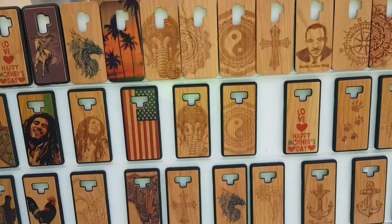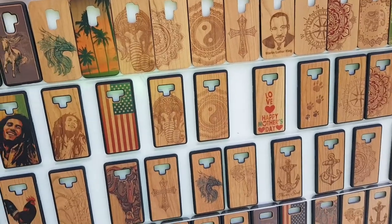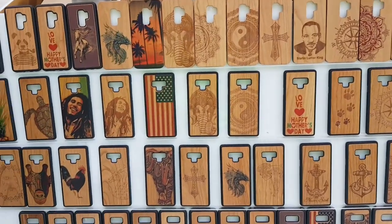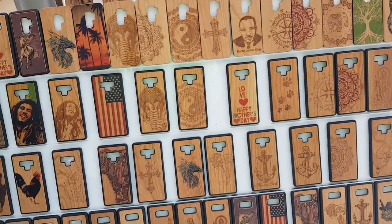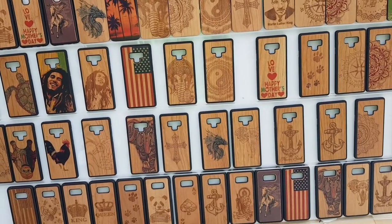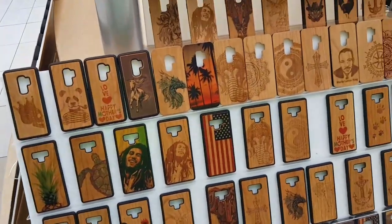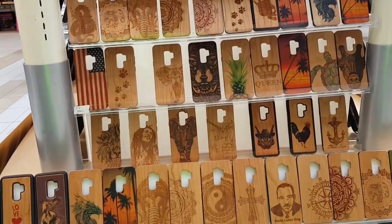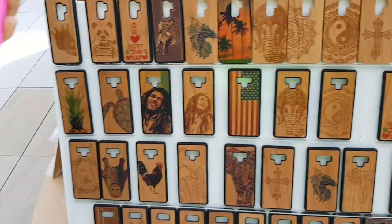How much for all the cases? 25. All the cases is $25. But you can custom anything, right? Yes. How long does it take? From 7 to 10 days, we ship it to your address. If you custom like any designs from here, the same price. If you customize your pictures or different pictures, it takes $45. Oh, okay. So $25, whatever that. Even what you have over here is still $25. If you want the number of the manager, you can call him. That's he make it.